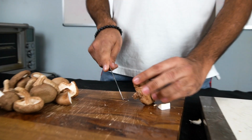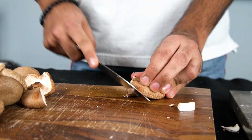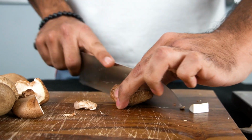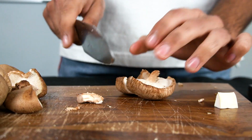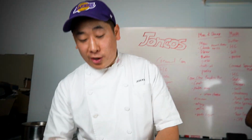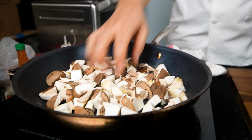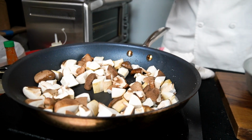Nice. And then for these shiitake mushrooms, we're carefully just taking the bottom of the stems off. Cutting those into nice bite-sized pieces. I got a larger piece here, so I'm gonna cut that into 3 rather than 2. Pan is smoking hot. We're gonna add our mushrooms. And add a bunch of salt.